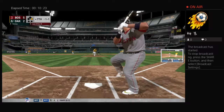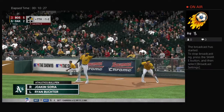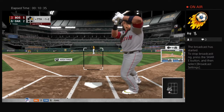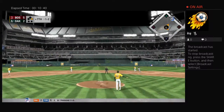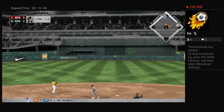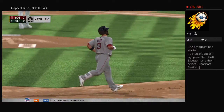Now the 1-1 pitch is in there for strike number 2. Now some action out in the bullpen as a lefty and a right-hander begin throwing. A ball and 2 strikes. Here's the pitch. High and deep to center field. Kenner going back on it. Still ranging back. And this ball is gone. No chance to make a play on that one.